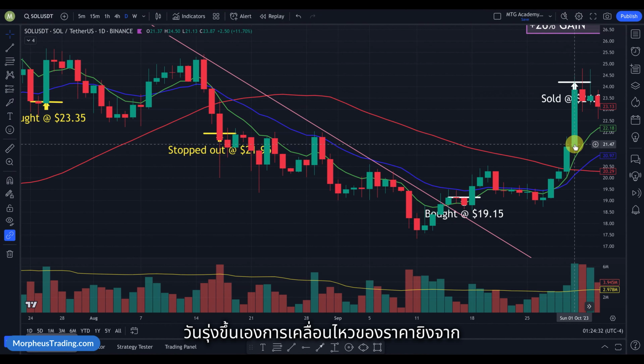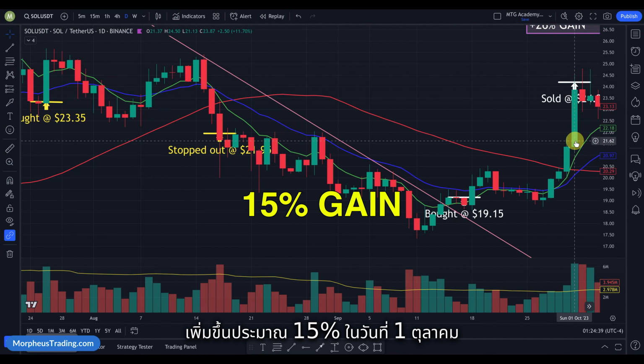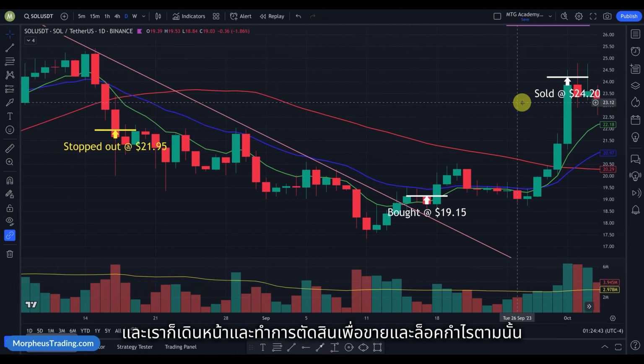The very next day, the price action shot from 21.40 all the way up to a high of 24.50. It's about a 15% gain on October 1st. And we went ahead and made a judgment call to sell and lock in profits based on that.